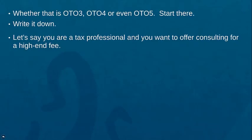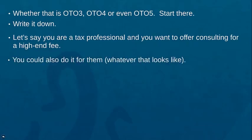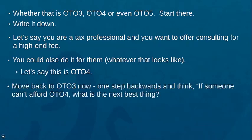Let's say, for example, that you are a tax professional and you want to offer consulting for a high-end fee. You could jot that down. You could also think about doing it for them, like I said, done-for-you services, whatever that looks like. It could be DIY, it could be done for you, whatever could be the biggest, baddest, last one-time offer. Let's say we have 4 one-time offers, and we'll start with one-time offer number 4. In this case, one-time offer 4 is the person offering consulting at a high-end fee.